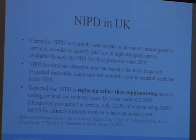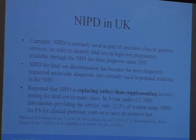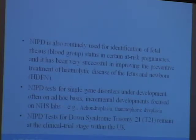RAPID recently did an audit of 2 labs providing the service. Only 32.9% of women using NIPD for fetal sex for clinical purposes went on to follow that with an invasive test. NIPD tests for single gene disorders are under development, but often on an ad hoc basis and on incremental developments in NHS labs. So conditions such as achondroplasia and thanatophoric dysplasia, also sickle cell, and others I'll mention in a minute.